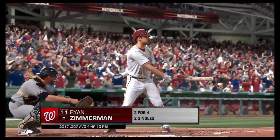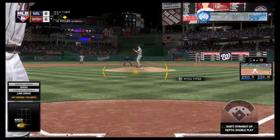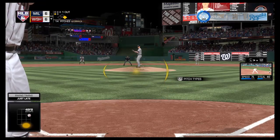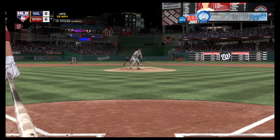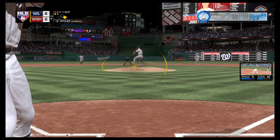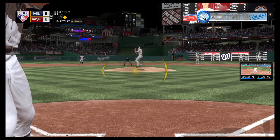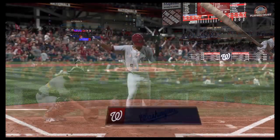Now batting, Ryan Zimmerman. On the night, he's 2 for 4 with a pair of singles. Here's the first pitch. Fastball, and he swings through it to fall behind. The 0-1. And a neck-high fastball that time. Possible winning run on first. One man away. Fouled back. And a swing and a miss by Zimmerman as he's set down on strikes here.